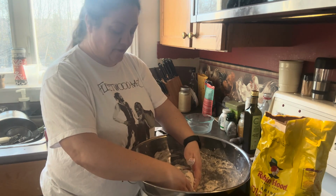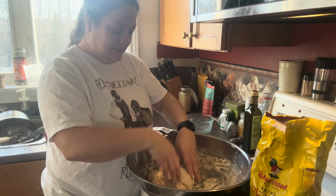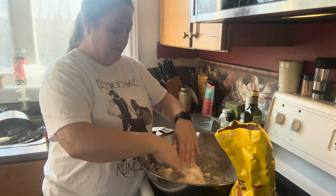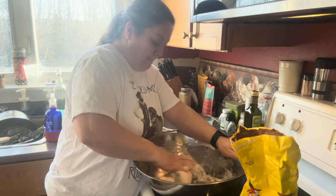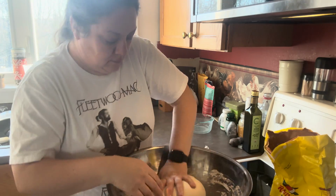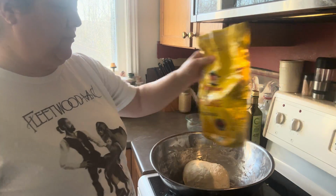So it says to knead for 5 minutes. I'm going to try to knead it just in the bowl because I just don't want as much flour around as I can. So now it says to set for 1 hour.